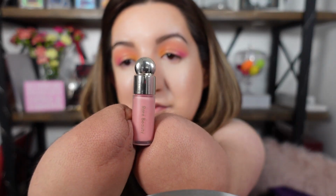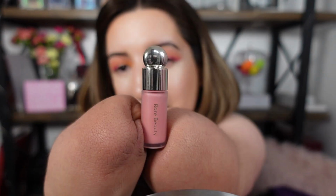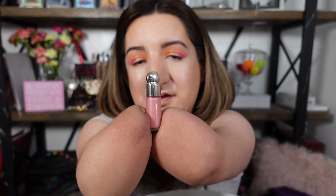And for the last cream product, I'm gonna use this blush by Rare Beauty, and it is in the shade Adore. It's a little mini. I got it last year for my birthday. It was a free gift, and it is good. I would imagine this is gonna last me quite a bit because you barely have to put any. I couldn't imagine how long the full size would last. So I'm just gonna dot it.